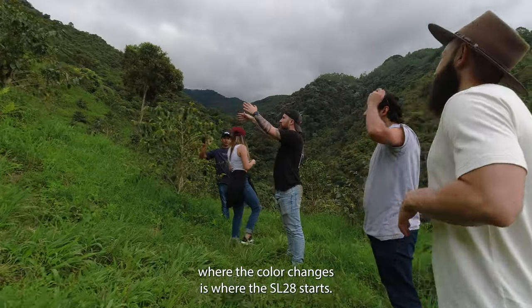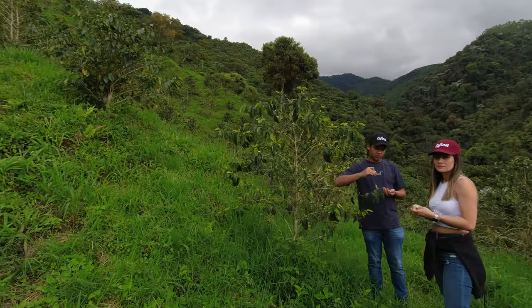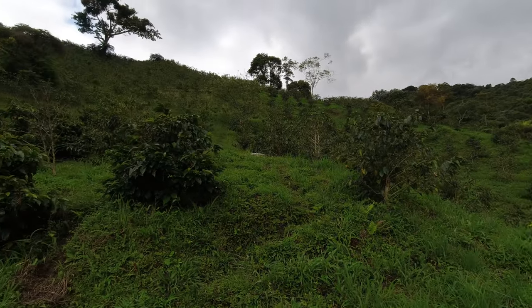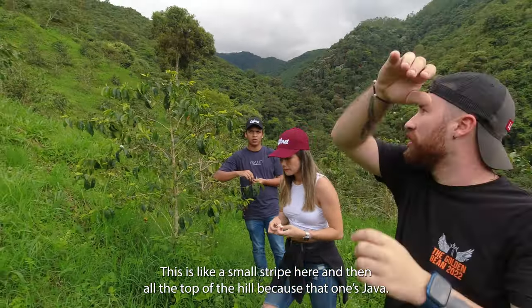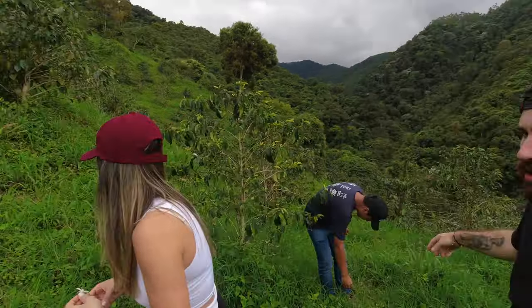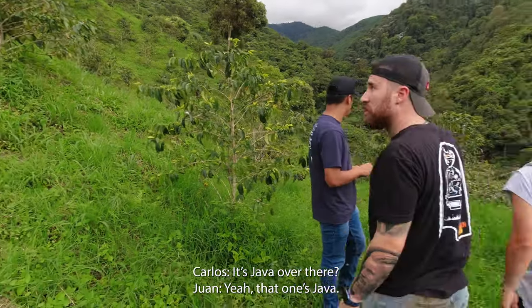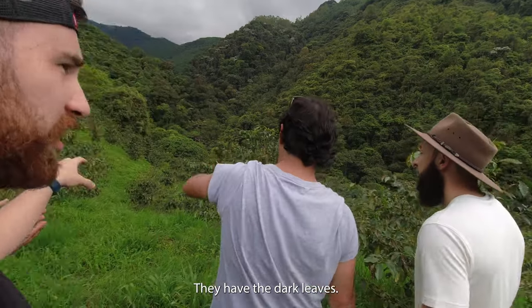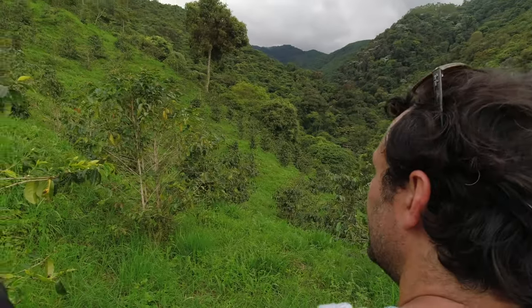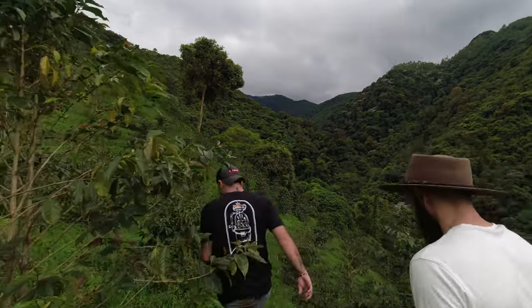A small stripe here, where the color changes, is where the SL28 starts. It's like a small stripe here and then all the top of the hill there, because that one's Java. Ah, it's Java over there. The red Java, with the dark leaves. Maybe it's the cherry, it's big as well. So these are SL28.